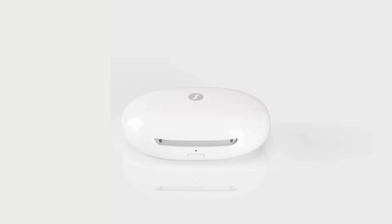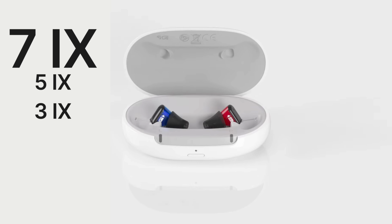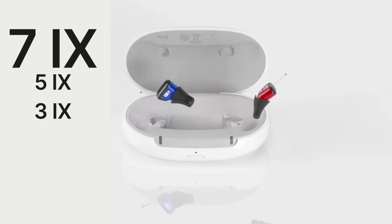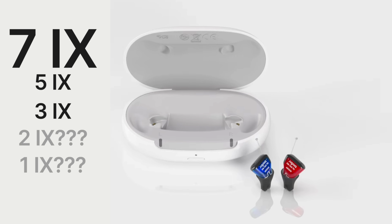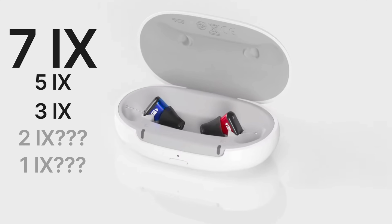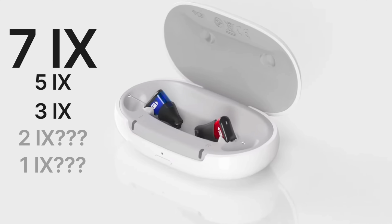The Silk IX is currently available in 3 technology levels: the 7iX, 5iX, and 3iX, with 7iX being their premium product offered. And just as a side note, and I can't say it for sure, but Signia traditionally offers 2 lower technology options of level 1 and level 2 a good while after the product is initially released, so there is the potential that we see 5 technology levels at some point.